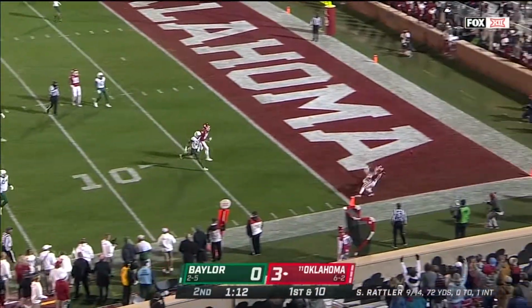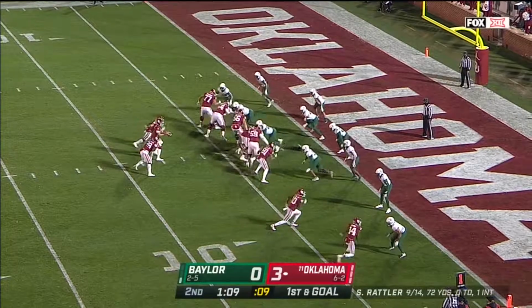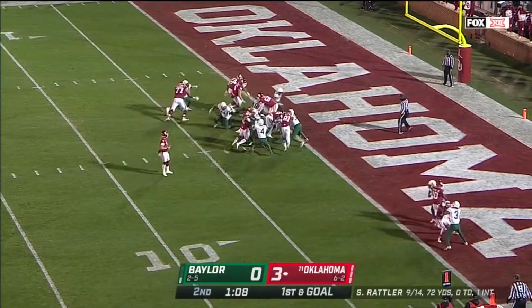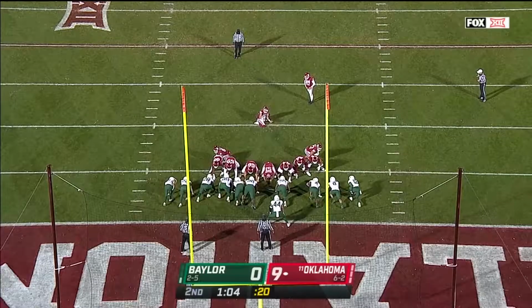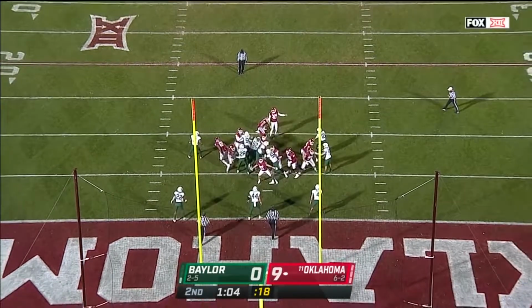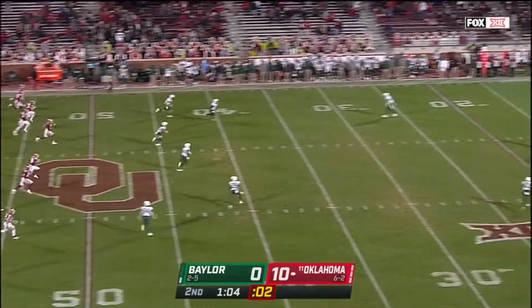This pass to the corner. Incomplete. Here's a nice route by the defense. Two backs out of the shotgun. Stevenson. That's a nice read. Is he in? Is he in? Touchdown. Credit Oklahoma's defense for holding Baylor back at the 1-yard line. Reese Hall does the same for Purdy at Iowa State.